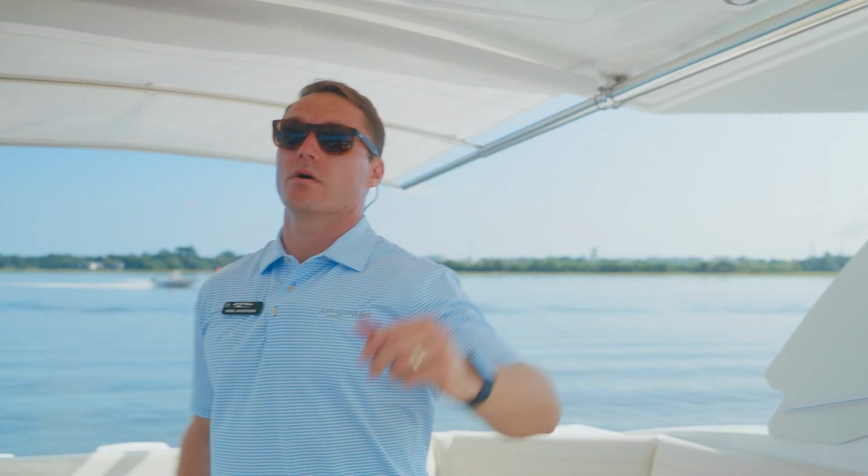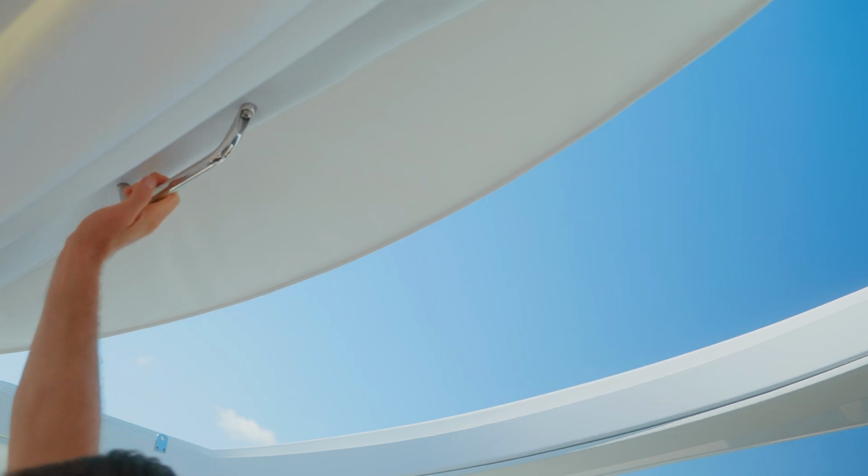Huge hardtop in this boat. We also have an opening sunroof if you want to catch some sun or you're out doing some night cruising and you want to check out the stars.